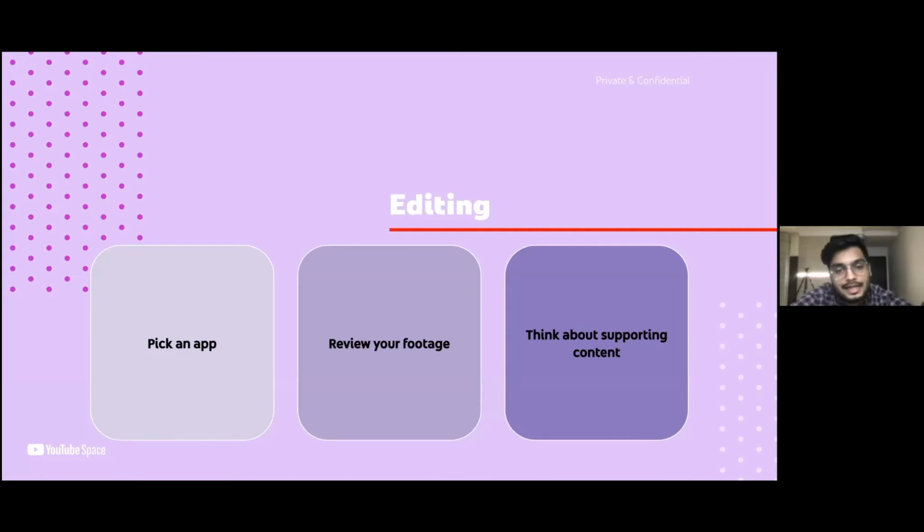So to avoid that time constraint of not being able to be precise, you can review your footage beforehand and plan it out on paper. So all you're doing is executing that paper edit when you're on your phone editing.